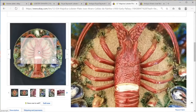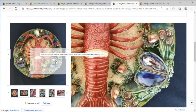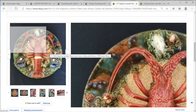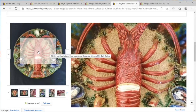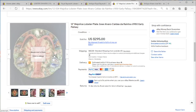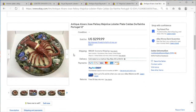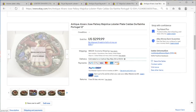And then, of course, you should learn what Majolica is if you don't know. But here we've got some of these vintage 1950s era lobster Majolica pieces. $2.95. And another one, $2.99.